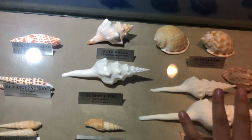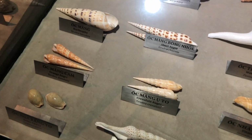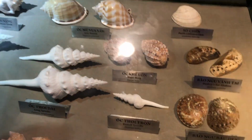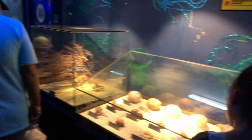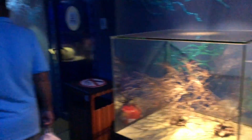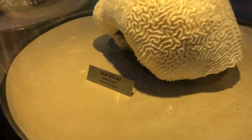Now it's time to go to the museum. There are a lot of shells that are becoming extinct. All of these shells differ in colors, shapes, and sizes, and even textures. Some are smooth, some are rough.